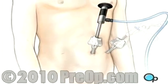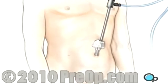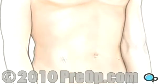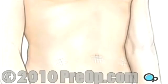All of the instruments are withdrawn. The carbon dioxide is allowed to escape, and the skin is closed with sutures or staples. Finally, a sterile dressing is applied.